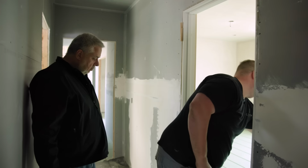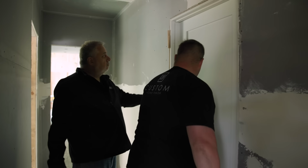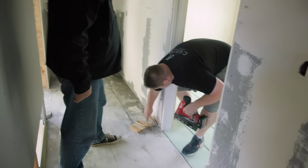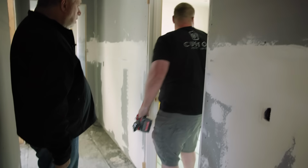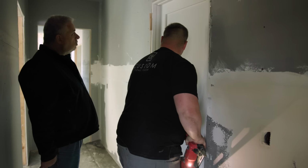So see how it's open a little bit up top? Gotcha. I would take and shim this here. Just snug. You want to make sure this is straight. Put one nail. Now she's hitting good all the way up and down.